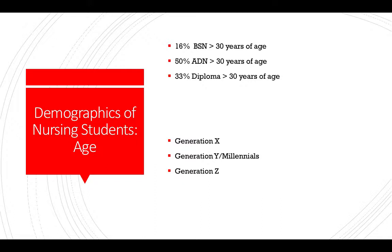So if I'm a Gen Xer, I'm a work-life balance person, I'm a get it done person, I'm an independent learner, if you will. If I'm a Gen Y or a millennial, I've been used to this highly structured and planned life, and I need a lot of feedback to keep me motivated, and I grew up with technology, so I'm expecting to see some of it here.